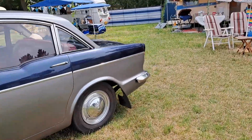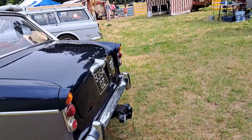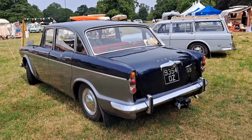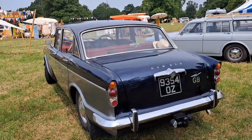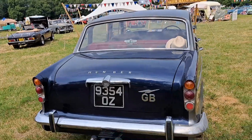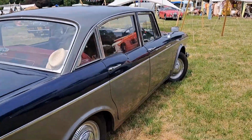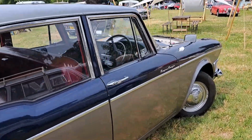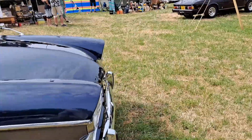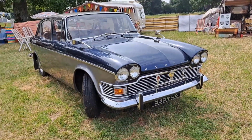You could get the Super Snipe or the Imperial. They kind of all shared this basic body, although the Imperial was a lot longer. The Hawk only had dual headlights. This has got quad headlights. This one, I'd say sort of mid-60s, but it could be a bit earlier than that actually. Very, very nice. I think this is a 6-cylinder. Definitely the sort of car that a local dignitary would use.